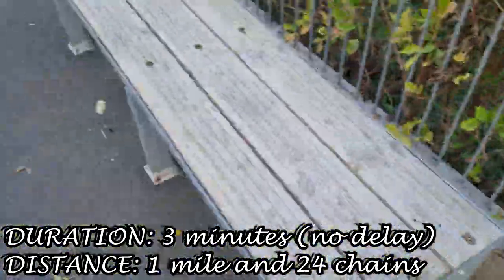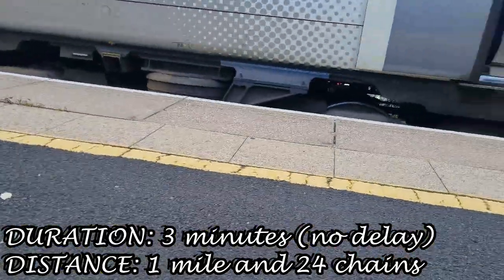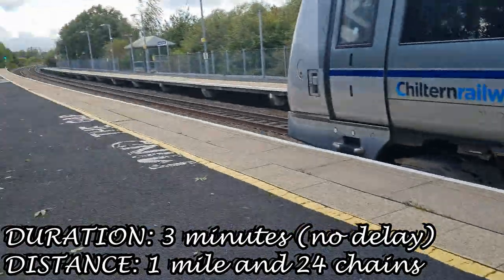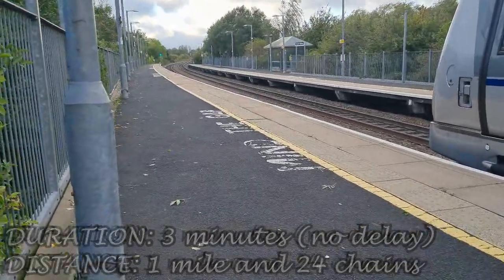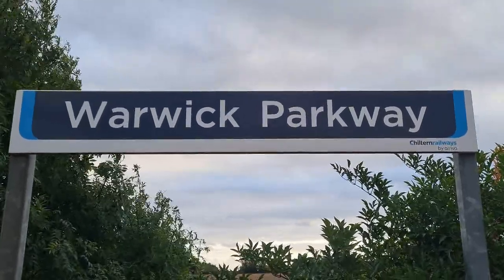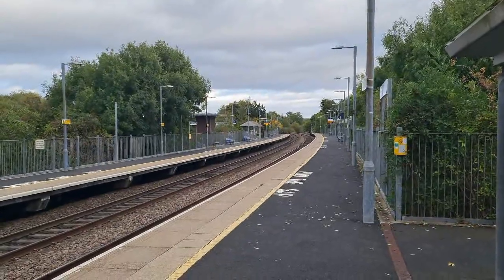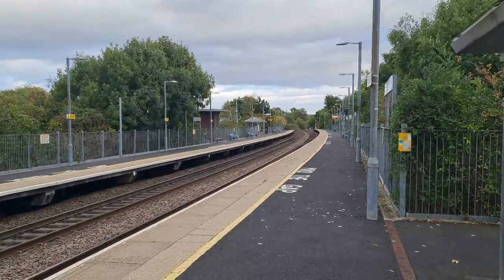Gentlemen, the bench. That feels so much better. Well, we're taking the opportunity to sit down at our final station, Warwick Parkway. It is Chiltern Railways operating with two platforms, and as you can tell, with it being a parkway station, it's near the motorway. That's the noise you're hearing in the background.